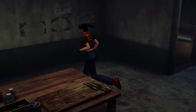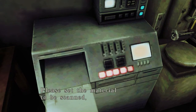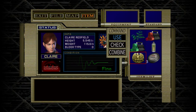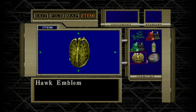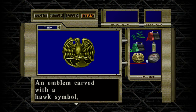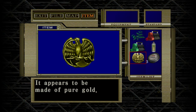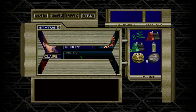I wonder if we can use this indefinitely. Oh yeah, that's right. We need... okay, let's take a look at this here. Check. Check. Hawk emblem. We need to take this out. An emblem carved with a hawk symbol. It appears to be made of pure gold. So gold is a metal. I'm gonna have to leave this here.